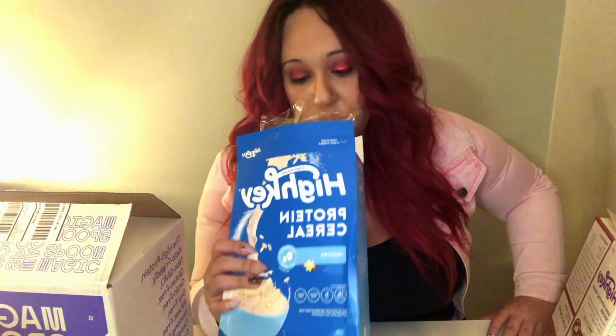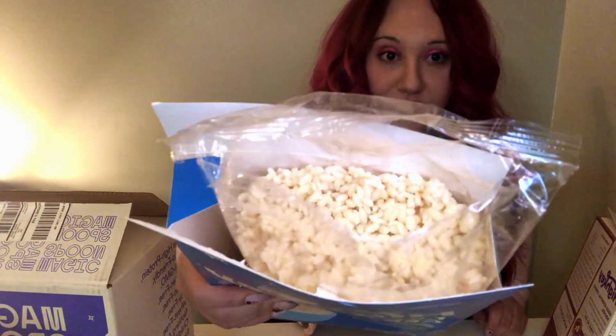So it smells exactly like Rice Krispie treats, just right out of the box. And it looks exactly like Rice Krispies.